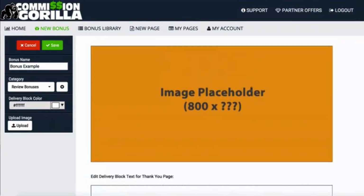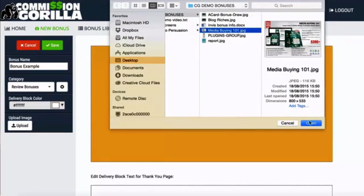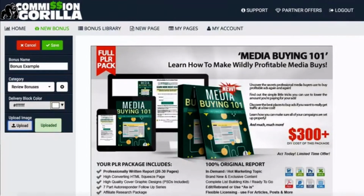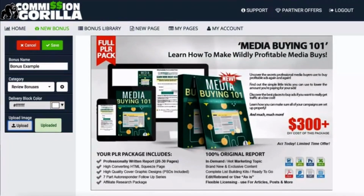Most important thing I want to show you though is this, the image. Okay, so let's upload an image for our bonus. So I'm going to go ahead and choose this one right here. All right, and there we go. So now that has gone ahead and added a very nice image that we've had made up that I can now use as a bonus block in Commission Gorilla.